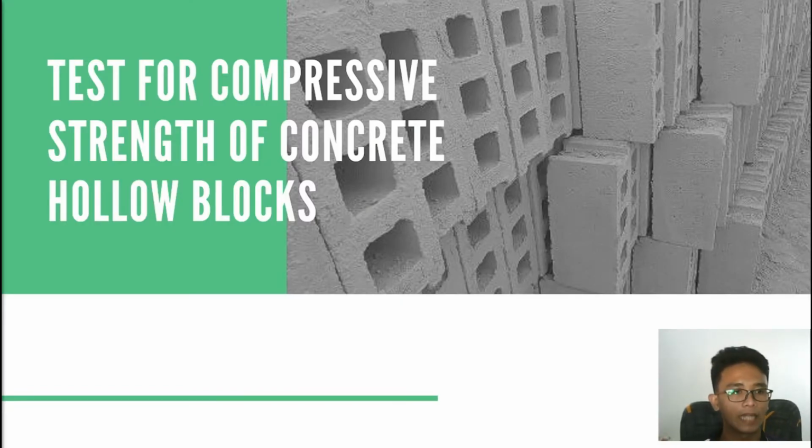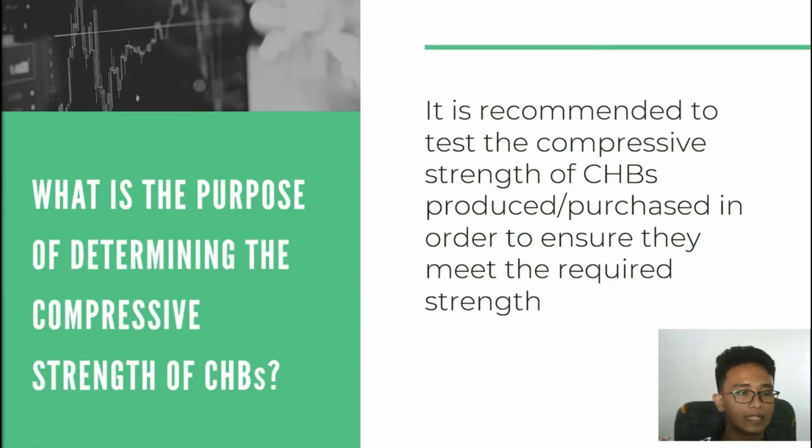So this is the last part of our report, which is the test for compressive strength of concrete hollow blocks. In this part, we will explain the test method used to determine the compressive strength of a CHB or any concrete masonry unit in general. Why do we need to know the compressive strength of a CHB? Earlier, Jorens mentioned the minimum compressive strength requirement of a CHB. With this test method, we can test whether the CHB to be used is up to code and safe.